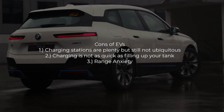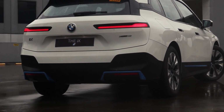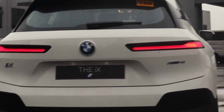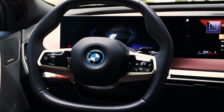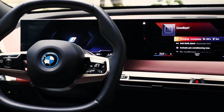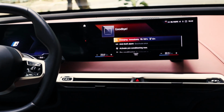But then again, if you're considering a car like this, you probably have a second or even a third car already. If it's going to be your only car, it might require a bit of a lifestyle change. You'd have to plan your routes, when to charge, etc. But if that's a compromise that you're willing to make, the BMW iX will reward you in so many ways.